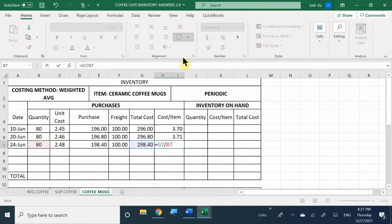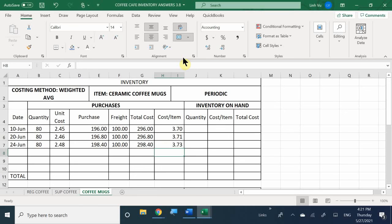Once again, you don't need to do that, but okay. I'm just consistent. It makes it easier. All right, so here we have it. We entered that we received some coffee mugs. So now we are done. We did the journal, the ledger, subsidiary ledger, and inventory.